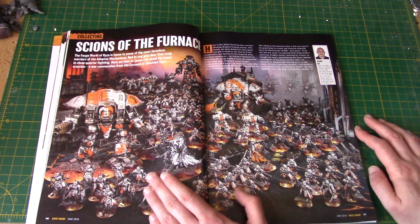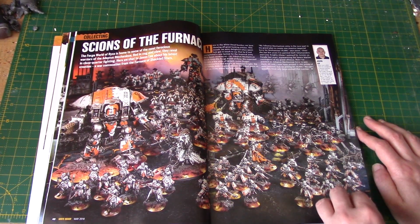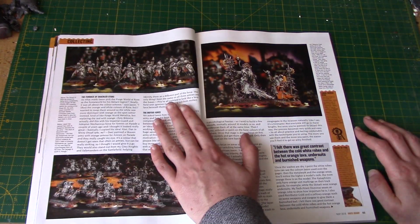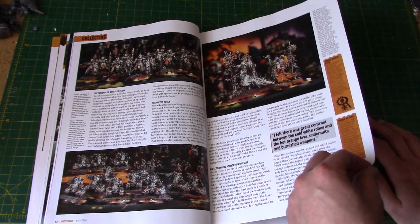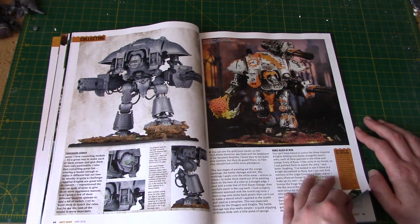Collecting, we have Scions of the Furnace. We have a really awesome AdMech army. How awesome probably doesn't even cut it. Really, really good. Love the paint scheme. Takes a brave man to paint a lot of white, but they do look fantastic.